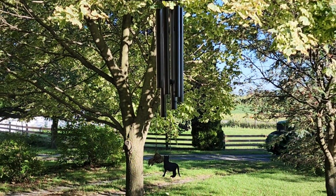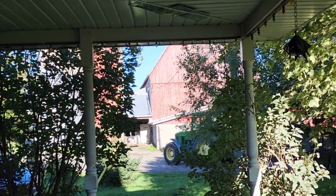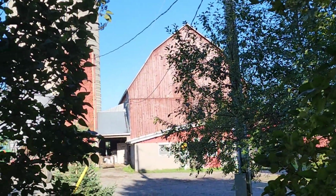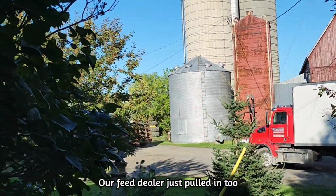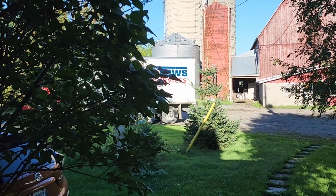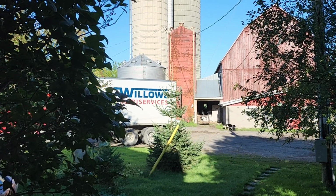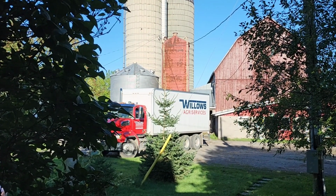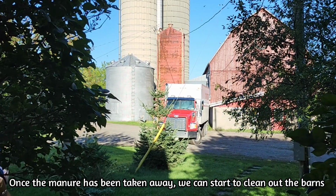So Arnie's just coming back with the manure spreader. So tomorrow will be all about spreading manure. Oh, and it looks like we got Willow's here too. Our feed dealer and the manure spreader. So spreading manure is on tomorrow's agenda, because once we get all the manure off the platform and onto the bean fields, then we are ready to remove the manure from that barn where we're going to put Jethro, because we can't put him in until that manure is gone and we have no space left on the manure pile.